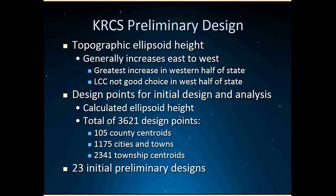Anyhow, so I calculated ellipsoid heights for all the topography, and I mentioned before what I used for design points, 3,600 design points, mostly township centroids, but also towns and county centroids. And end up with 23 initial preliminary designs.